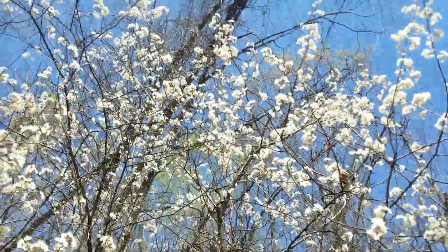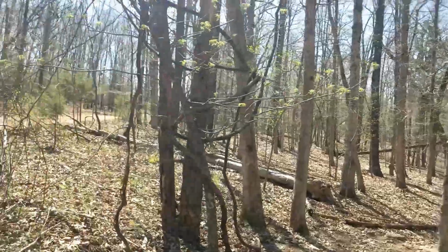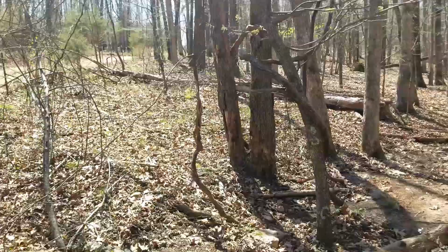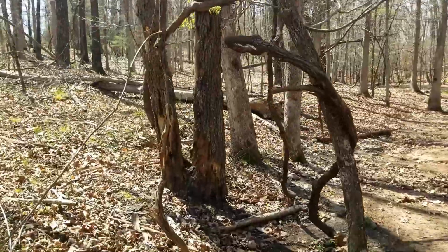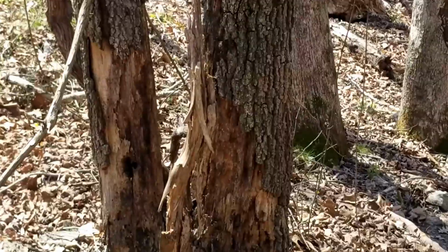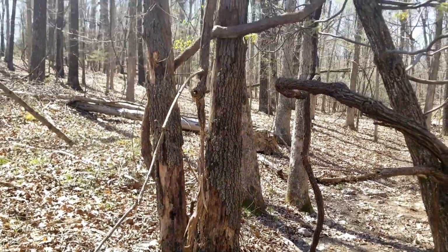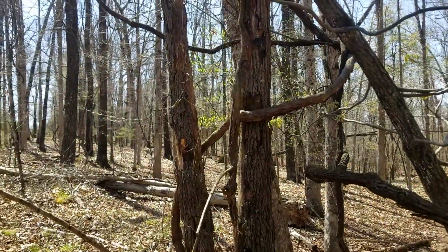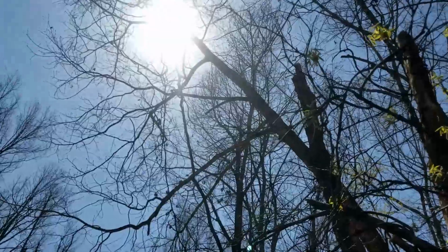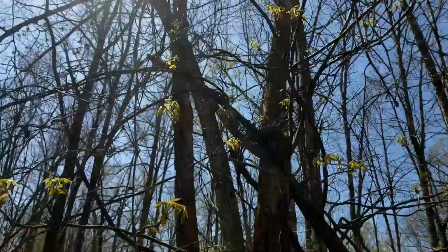Got some really beautiful white flower tree here. Wonder what that is. Got all these tangled up vines. Look at that, that's a good example. Look at that tree. I mean, it's dead now. It's just completely destroyed. I wonder if the vines that were on it caused it. You can see this vine system kind of going up here. Sorry for the light of the sun there, but hopefully the camera's adjusting. And it looks like it's yanking that tree down.